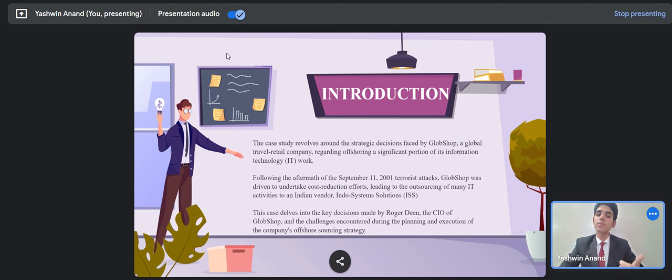It highlights the strategic importance of vendor selection, task allocation, managing the vendor relationship, and navigating change management in an offshoring context. As the company nears the crossroads of extending the outsourcing agreement with ISS or exploring new offshore partnerships, Roger Dean's decision will have significant ramifications for the future of IT at Globshop.